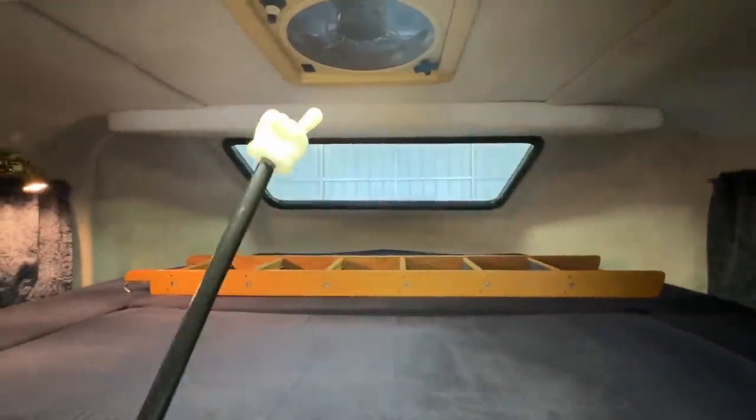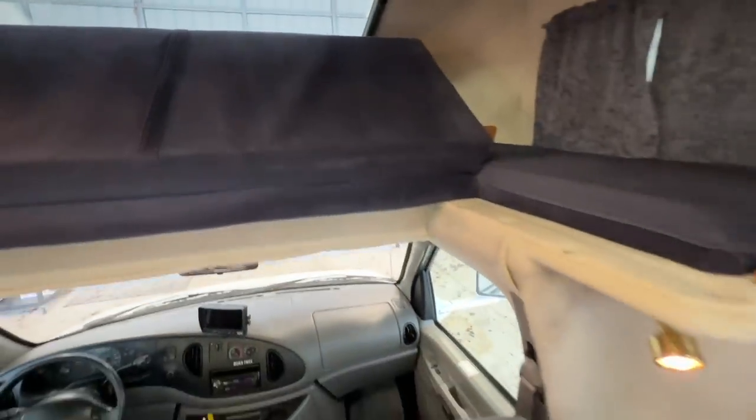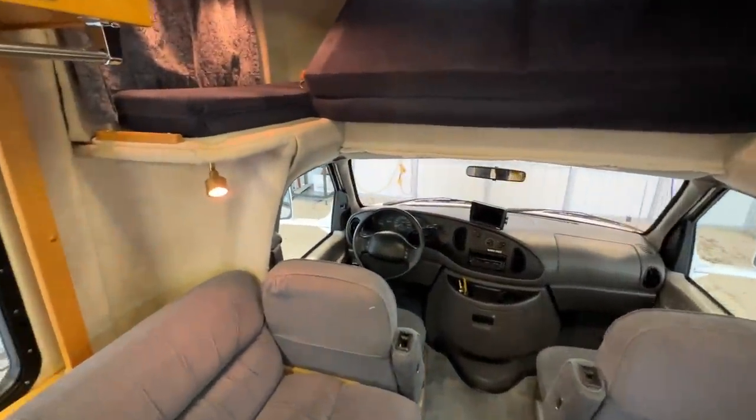We have another fantastic fan here. Ladder to access this bunk. The mattress here does flip up and over, so that gives you more headroom when you're getting in and out of the cabin area, so you're not bonking your head on that mattress all the time.